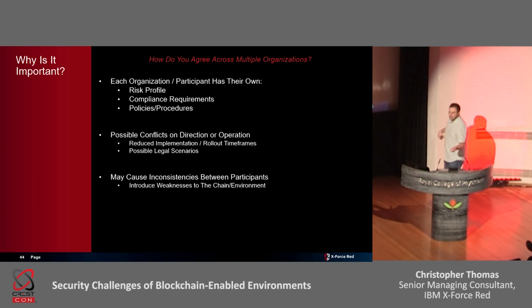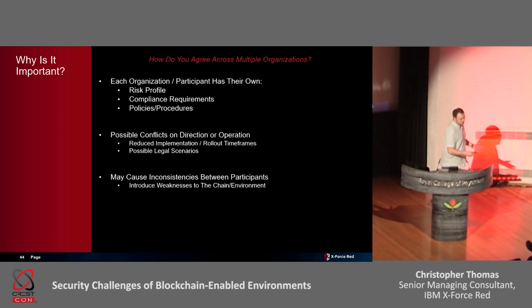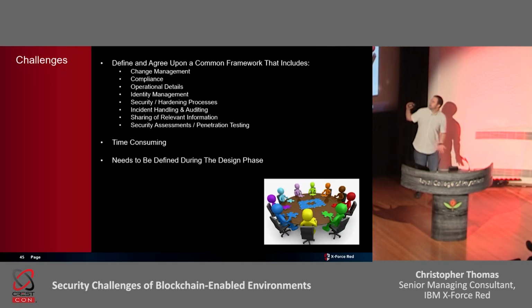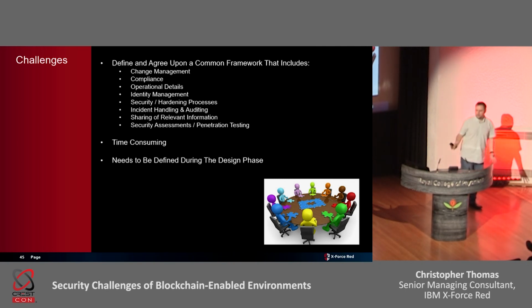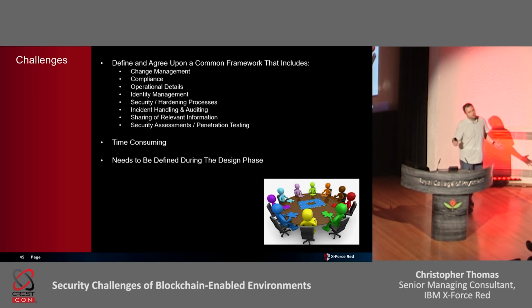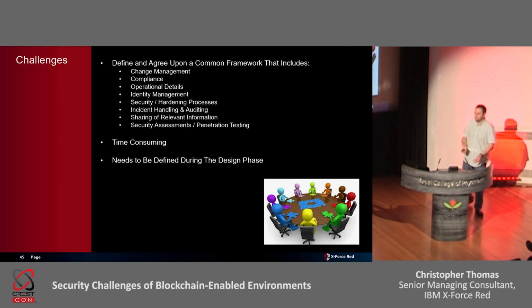You're going to have conflicts. And if you have conflicts, especially between organizations, you're going to get dragged into legal battles. So there's going to be inconsistencies. And if there's inconsistencies, there's going to be scope creep and the goalposts are going to move. So here are some of the challenges that you're going to face, especially with a blockchain-enabled environment. It's definitely going to be time-consuming. Organizations are glacial. Enterprises move at a slow pace. Especially when they don't agree on anything, you've got legal stuff. They're going to fight it out and someone's going to win.